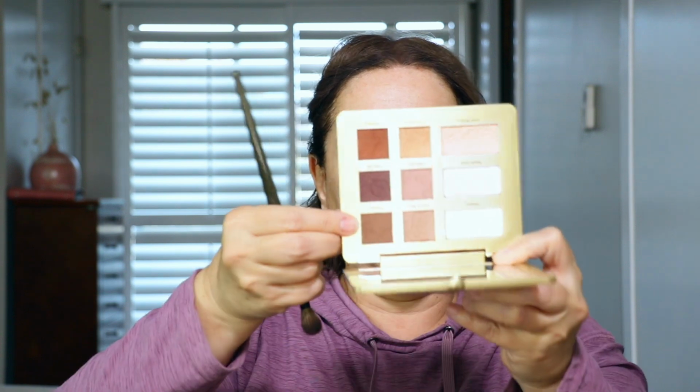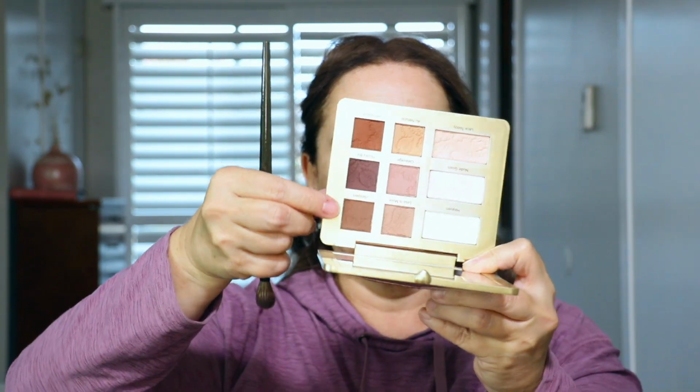Okay, so that is super, super pretty. Gonna just go in with whatever I have left over. Going in the crease. Gonna take a different brush. And I think I'm gonna go in with Sexpert. Right over here.